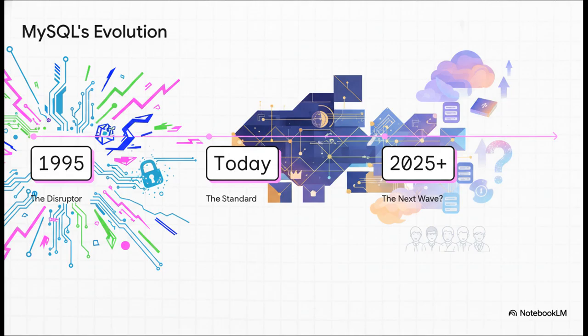I mean, if you look back at the history of databases, MySQL's story is a classic. Back in '95, it was the new kid on the block, the open source disruptor shaking things up. Fast forward to today, and it's not just a player, it's the standard. So looking at 2025 and beyond, you gotta wonder, right? What's the next big wave gonna be?